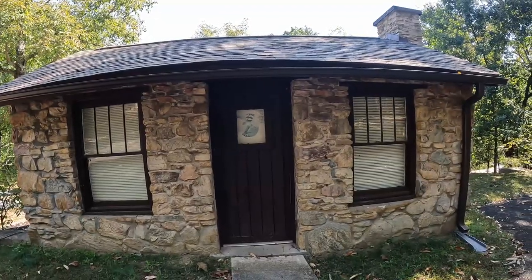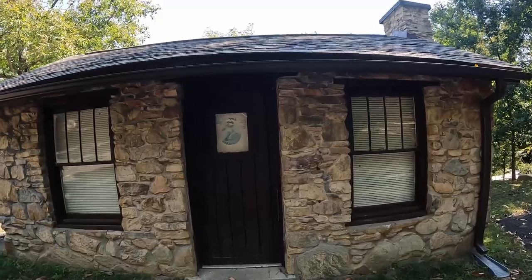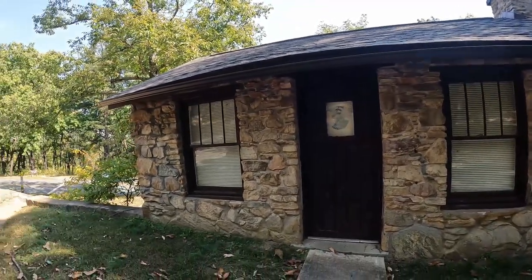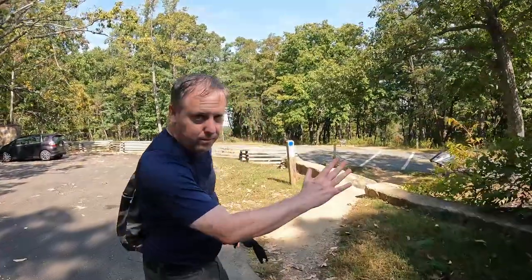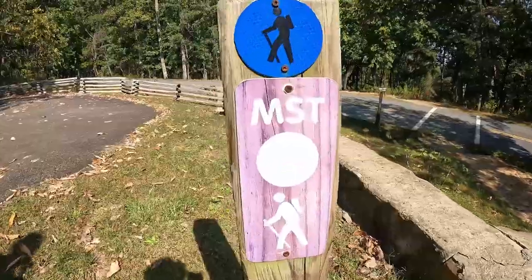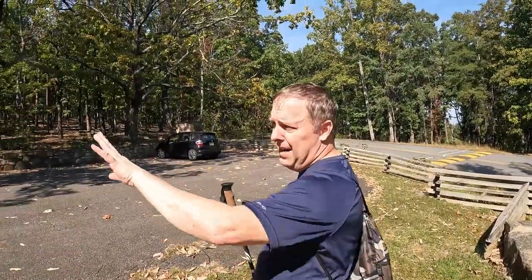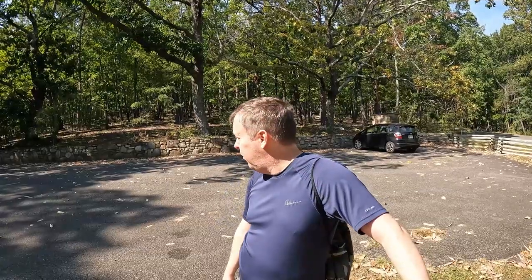Old gatehouse from way back when. Used to pay or something. Way back when. Hey guys, check this out. The Mountain to Sea Trail runs through Pilot Mountain State Park. And as you see, marked in white. But, so yeah, the old gatehouse, but back behind it up the hill is some kind of structure, but we can't figure out what it would have been, but what a cool find.